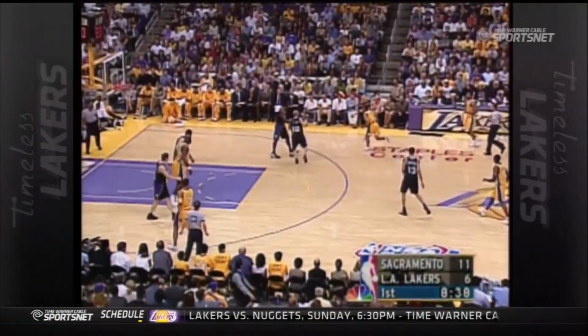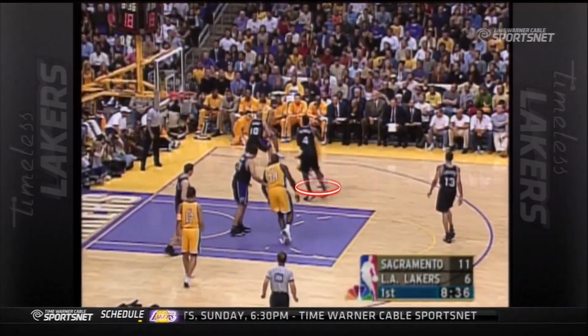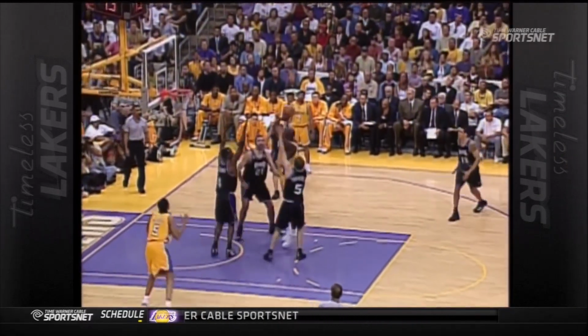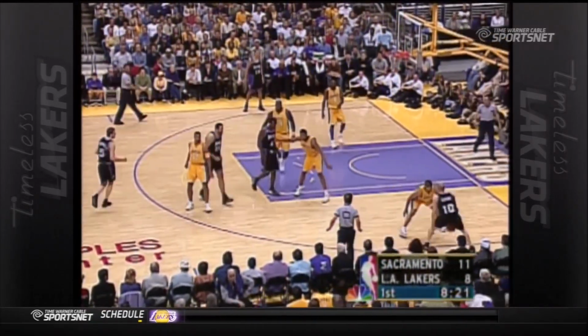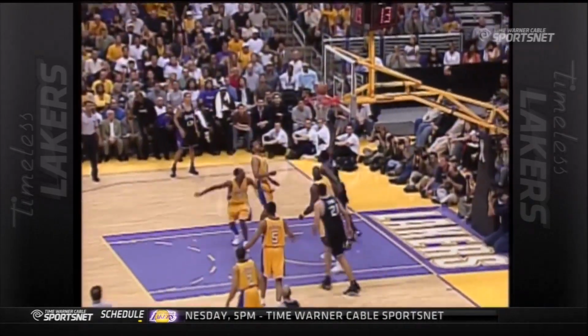To show you similarities between Triangle and Princeton, watch how Fisher dribbles to the corner and that triggers a basket cut by the wing. Shaq fills the low post and then makes a nice play to Horry for the dunk. Mike Bibby dribbles to the corner and this triggers screen and roll. When Vlade slips it, Weber cuts to the hoop, great pass and creative finish.